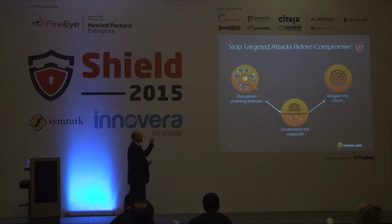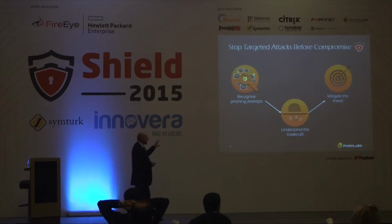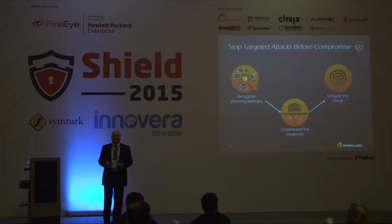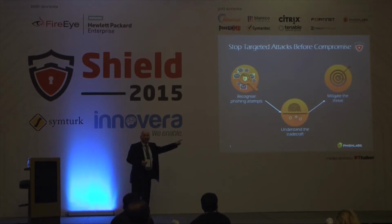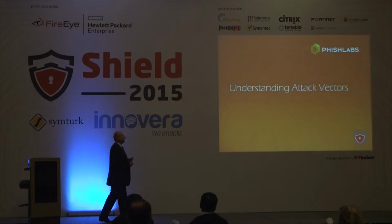So it helps if you can stop these attacks before the compromise. It helps if you can recognize the attempt, and then it helps if you can understand the tradecraft, and then it helps if you know how to mitigate the threat. Those 3 things: recognize what it is, understand how the bad guys are doing it, and then mitigate that threat. If you can do those 3 things, then you're doing really well.